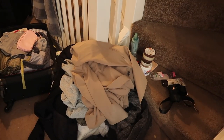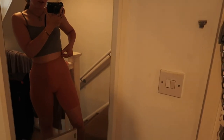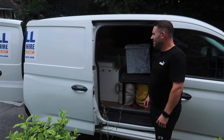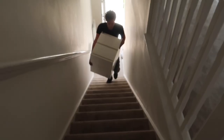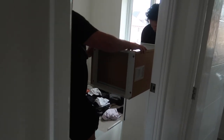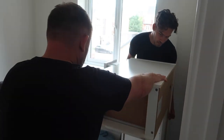I don't want to put them away yet because they take up so much room. Filled up this box, filled up that suitcase, filled up this bag, got my mirror there, filled up this bag. I got changed because I was so hot. But Tom's on his way back, so I need to get some more done. Is it gonna fit? Hopefully.